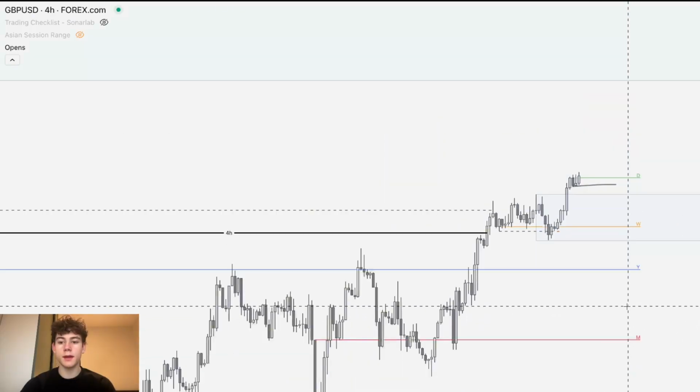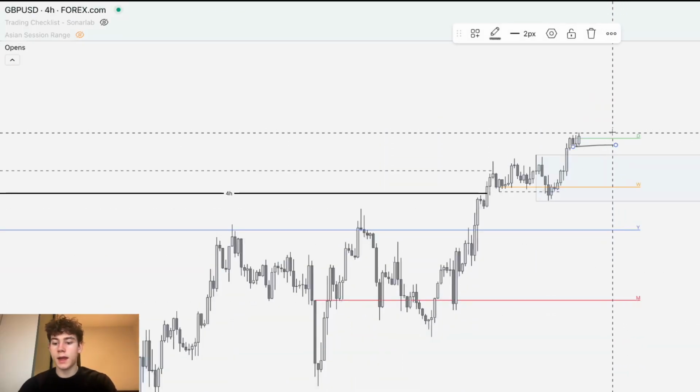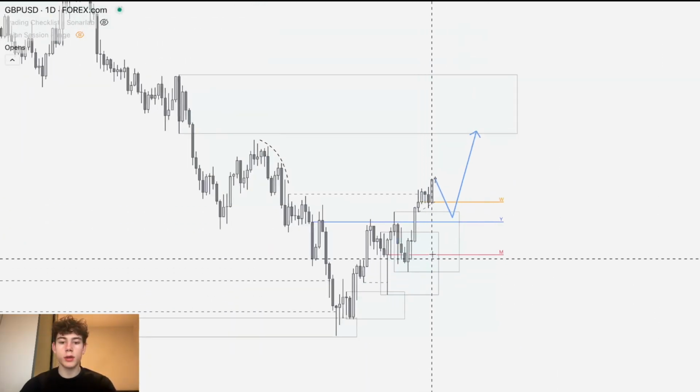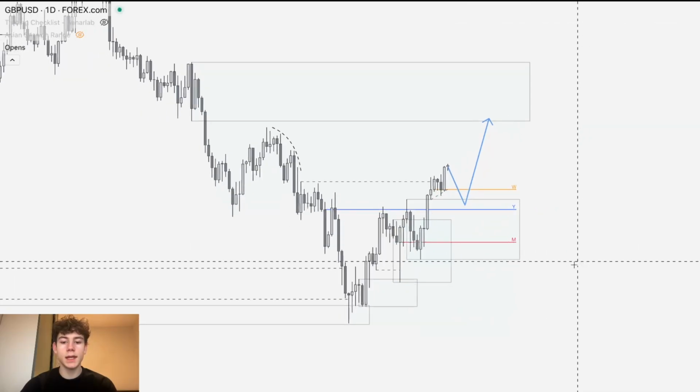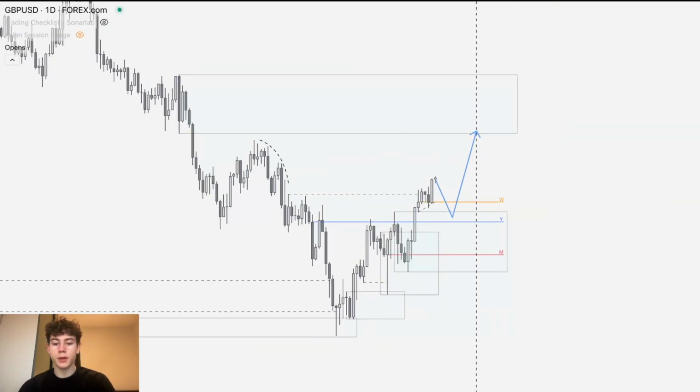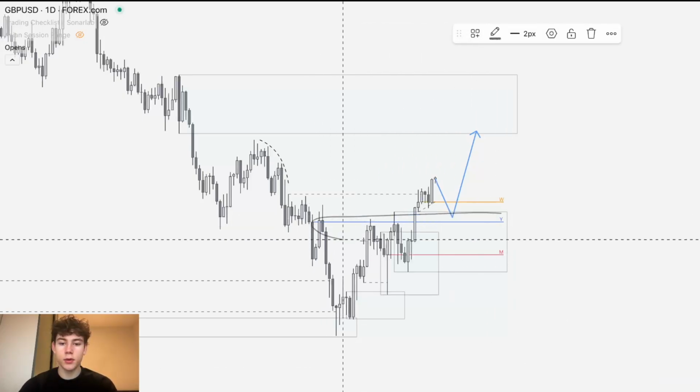Now keep in mind that I am willing to wait a little bit more, and I will wait for this demand zone to get hit on the daily, then maybe get a tap in towards that yearly open.